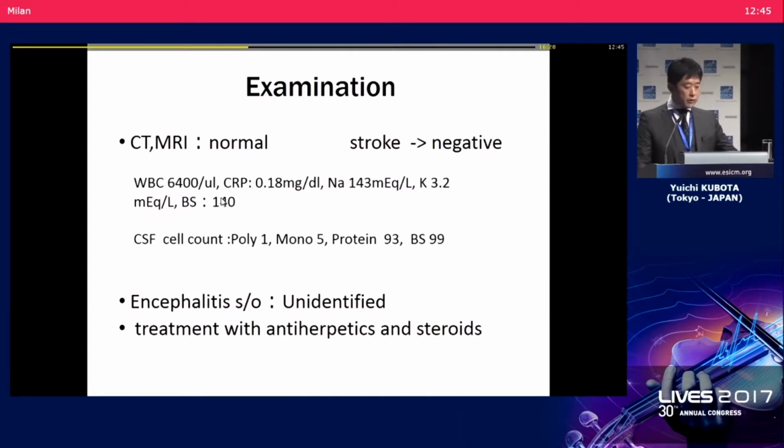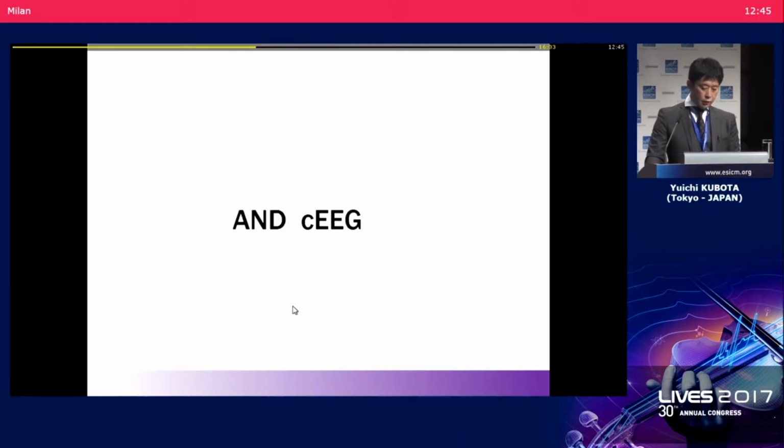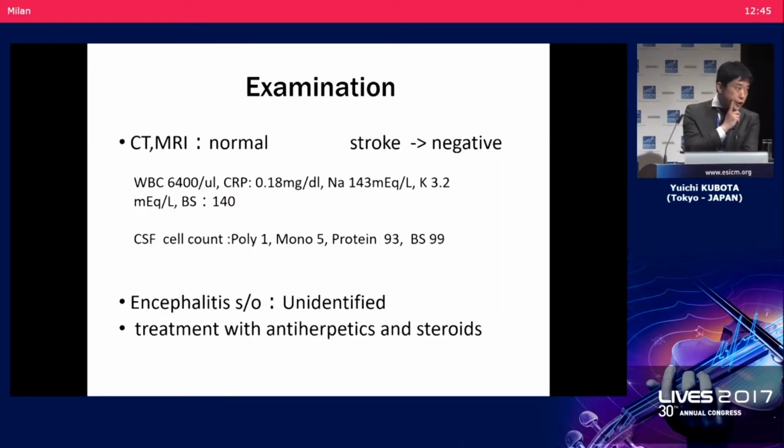CT and MRI were quite normal, and we had no finding of a stroke. And CSF seemed to look normal, but we suspected he probably had encephalitis or something like that, caused by an unknown cause. So we treated with antiherpetics and steroid immediately. Then we will show the video. This is actually the video EEG, continuous EEG monitoring in the ICU.